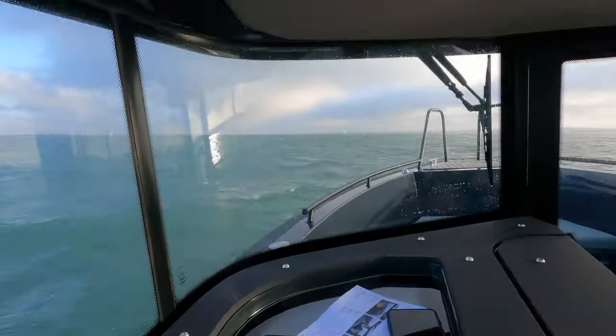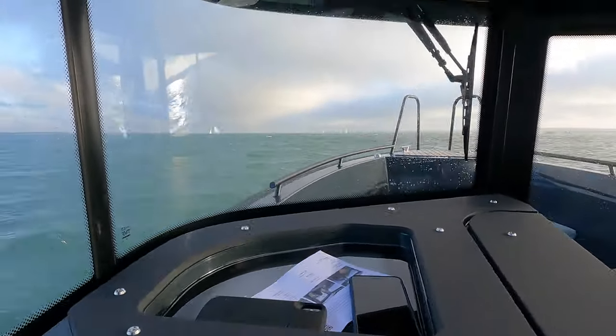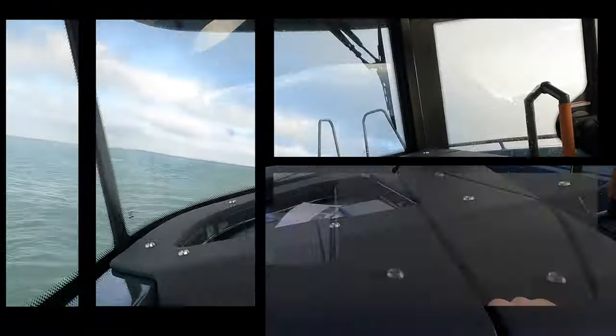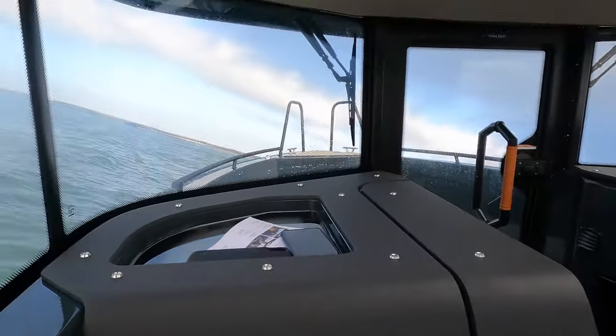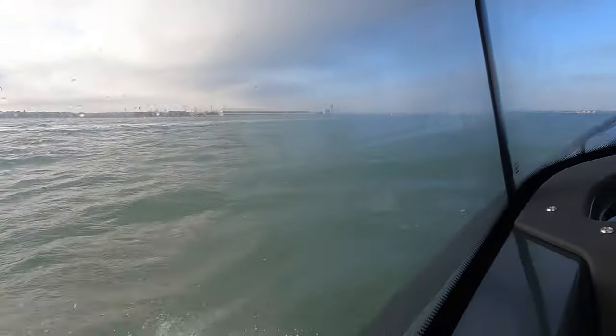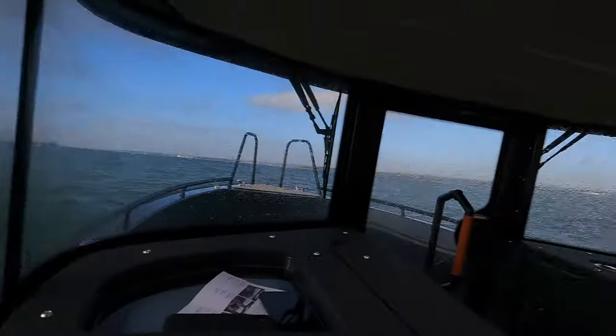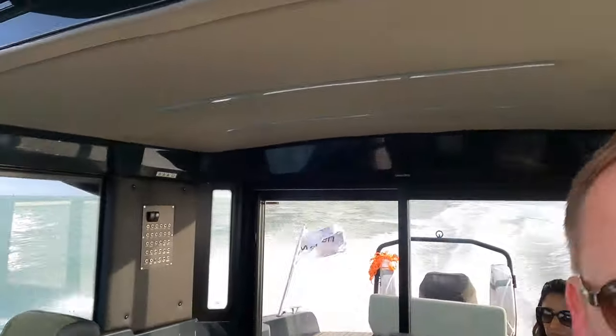There we see some white caps that we're heading towards now. Quite a moderate sea state, which is fantastic. Nice tight turn to port. Now motoring through some following seas now. You can see out the stern.